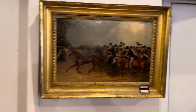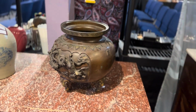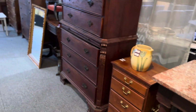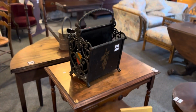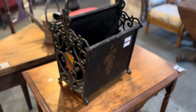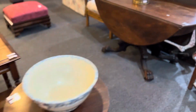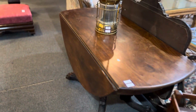And of course, a nice oil painting right there. Good oil painting right there as we pan around. Sorry, a little fast for you. And of course, a nice Japanese bronze planter right there. Fabulous. Take a look at some more. This is quite a nice piece. Actually, it looks like just a magazine rack, but it's actually metal and quite heavy. Harry Paulfoot, the Baltimore Harry Paulfoot table right there.